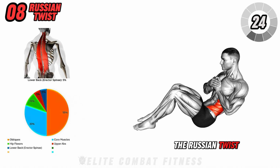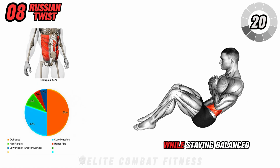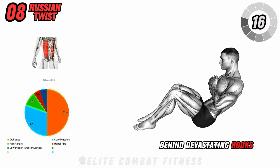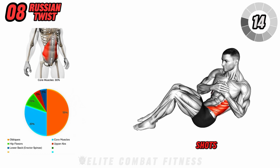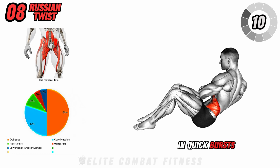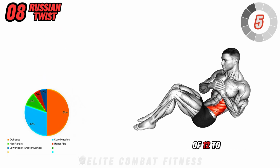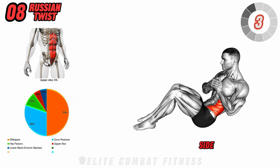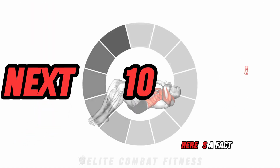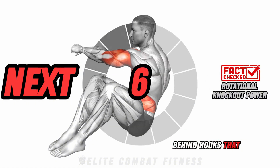The Russian twist lights up the obliques, teaching your body to rotate explosively while staying balanced. Exactly the mechanics behind devastating hooks, uppercuts, and body shots. It also improves your ability to generate torque in quick bursts, keeping your punches crisp and heavy. Perform 3 sets of 12 to 15 reps per side. Here's a fact: strong obliques are the secret weapon behind hooks that stop fights.